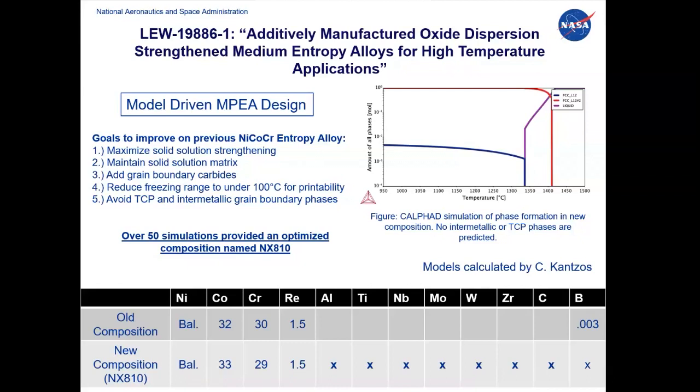And again, we want to avoid TCP phase formation and intermetallic phases forming at grain boundaries as well. And we used a lot of thermodynamic models to come up with a new composition that we're calling NX-A10 right now, where we hoped we could achieve all of these goals.